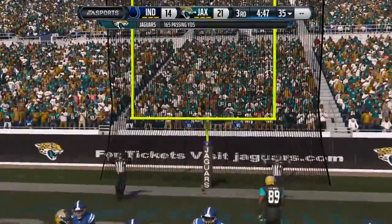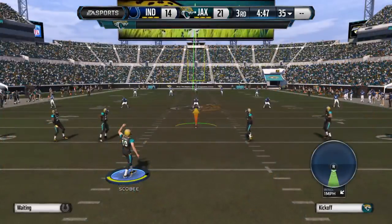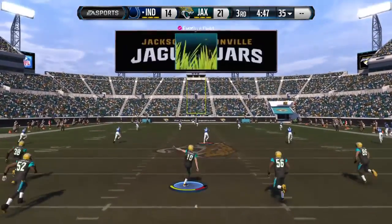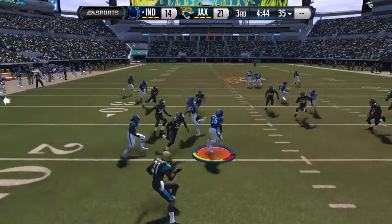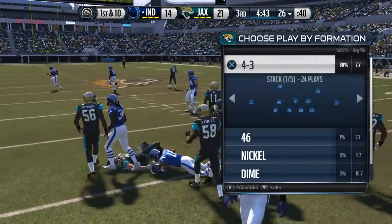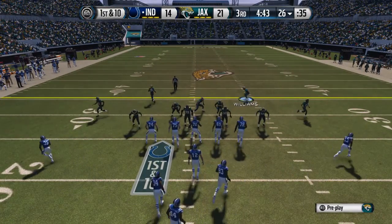Extra point was good. The Colts are ready to return the kick. And this is Cribbs running it out. And the tackle's made right around the 26-yard line. The Colts will begin their drive from the 26 now.